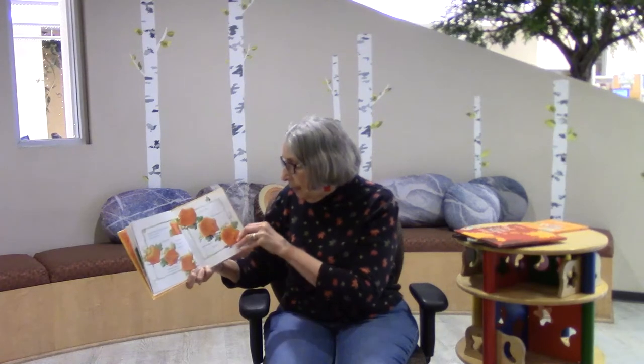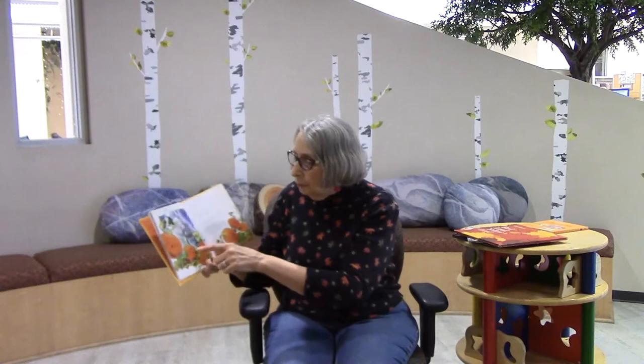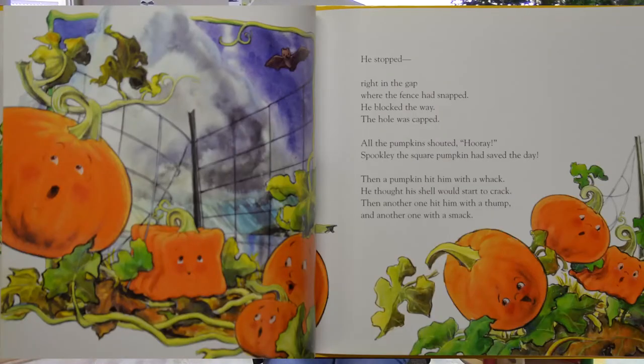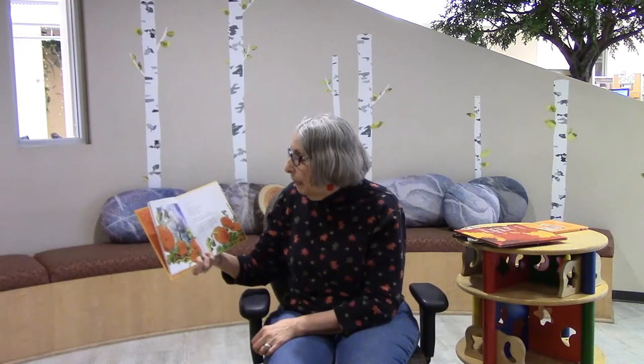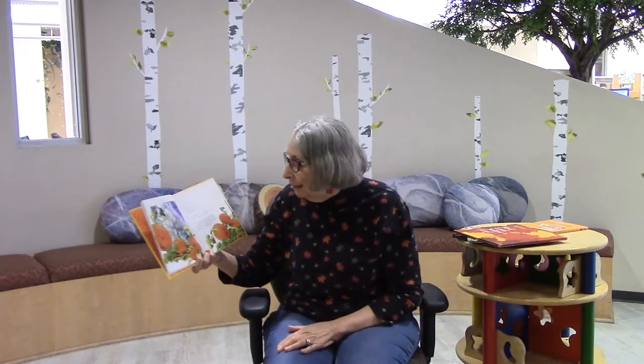And then he stopped right in the gap where the fence had snapped. He blocked the way, the hole was capped. All the pumpkins shouted, "Hooray! Spookly the square pumpkin has saved the day!"